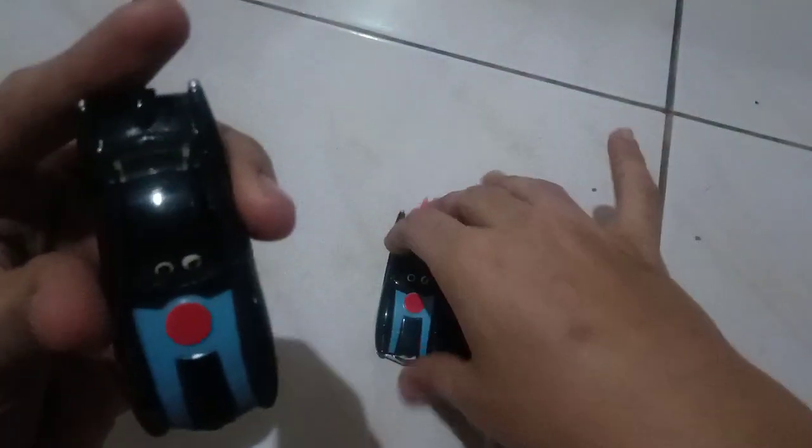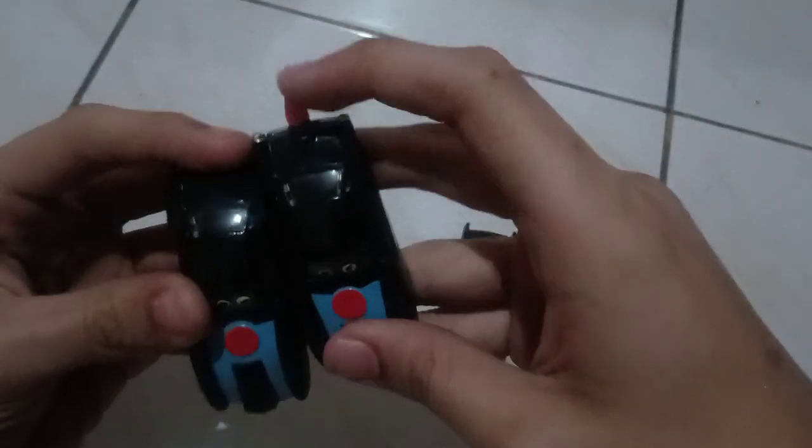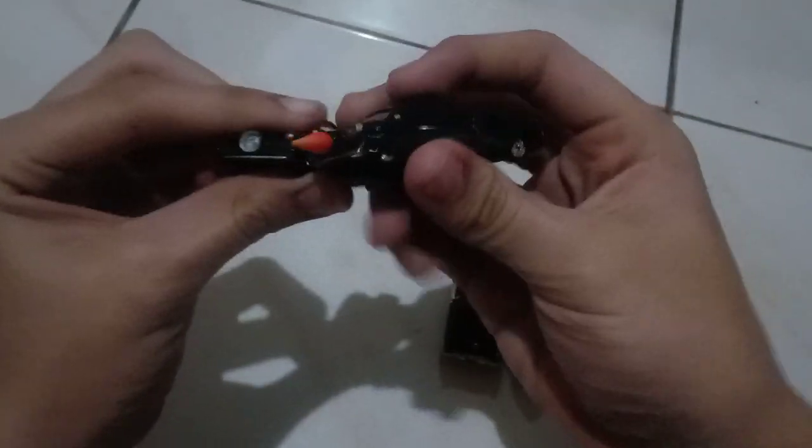car in the movie. It's just Bob. That's his name. So here's his first suit from the first movie. Same thing with this guy, which is the boost Incredibles, because it has the boost thing at the back. That's the only main difference.